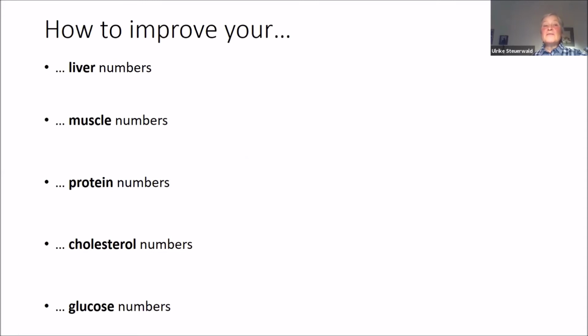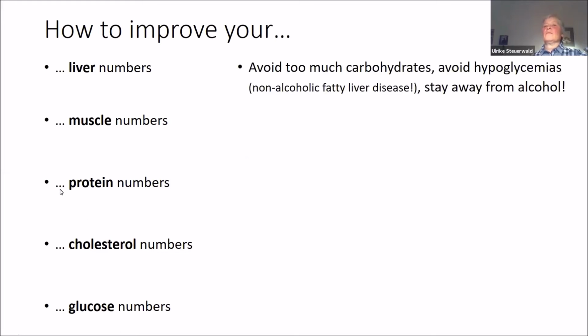Oh, and we are already at the point: what can I do to improve my numbers? How can I improve my liver numbers? Not too many carbohydrates, so I won't store too much sugar or glycogen in my liver. Try to avoid low blood sugars, because then you'll store fat in your liver cells and the liver numbers will go up. And stay away from alcohol, especially strong alcohol. That will give you high liver numbers for quite some time.